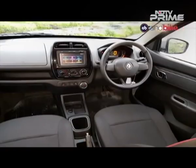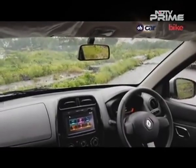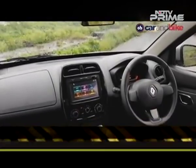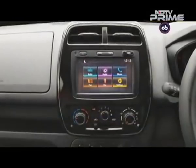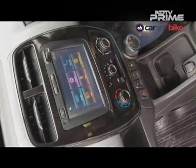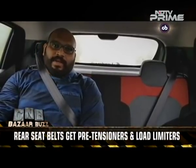The cabin, of course, has received some rightful share of updates on the 2018 model year. The Kwid continues to be the only car in the segment to get a touchscreen infotainment system, and now in addition to media and navigation functions, it also gets a rear parking camera. In the back, the car comes with a 12-volt charging socket right below the C-pillar, similar to the one on the Duster. And in a boost to safety, the rear seat belts now come with pre-tensioners and load limiters as standard. The top-of-the-line Climber edition also comes with a foldable center armrest.